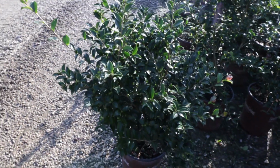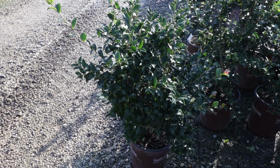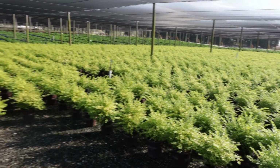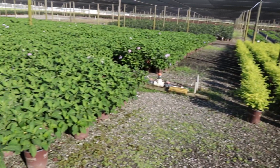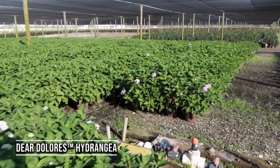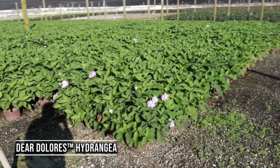Like I say, back home in Raleigh, they probably get started pretty quickly since the nights are cooler. Here's another group of Sunshine ligustrum right there. And then this is that Dear Dolores hydrangea, which I've covered on the channel. This is also a repeat flowering one, and here it is in October.